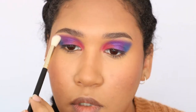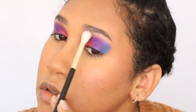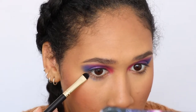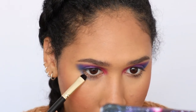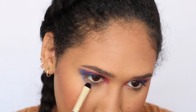Just taking a buffing brush, I'm just a blending brush, blending those colors together on the outer edges. Then taking that blue and I'm going underneath my eye bag, just because I want my eye to look a little bit bigger, and I want this eye look to be slightly more dramatic, and just smudging that color slightly.